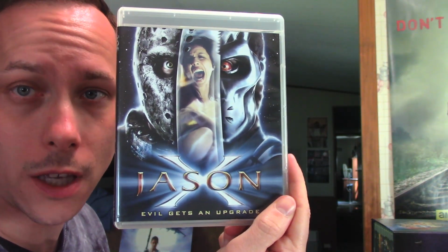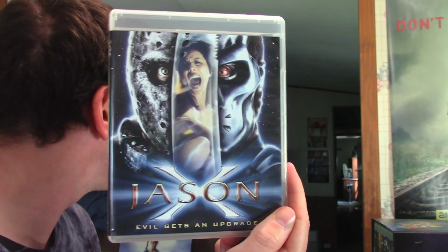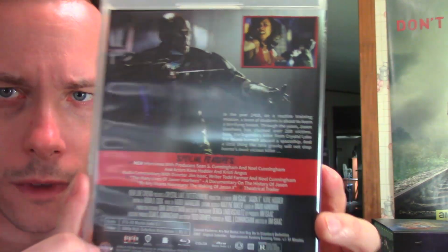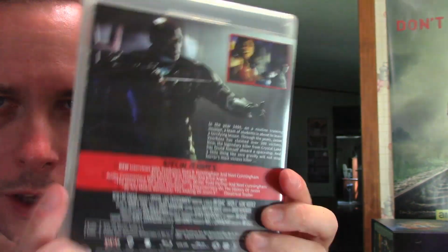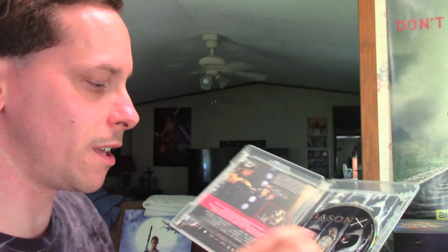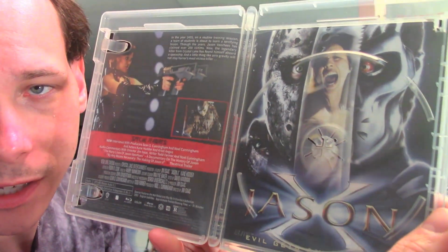Jason X. Evil gets an upgrade. And this also gets a switcheroo. My dad's outside. He's mowing. I love this guy. He's in Dead Space, by the way, if you know anything about Dead Space. There you go. There's nothing different about the front cover at all. But the back cover is what's different because it shows KM instead of... What's his name? I forgot the guy's name.